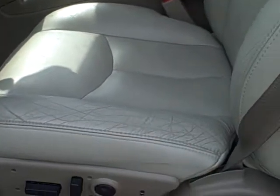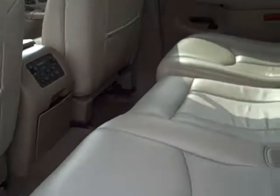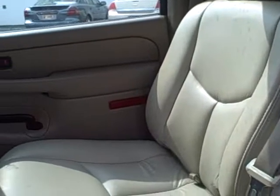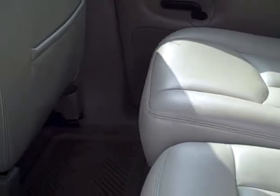So just lift up in there. Mats were always in there. The carpet's in really nice shape. Open up the back here, just so you can see the seat. You can take what you want from the pictures that you saw on Craigslist, or if you made your way to our website, they're a pretty good representation of the condition.